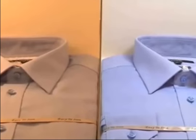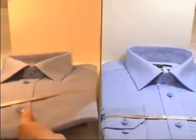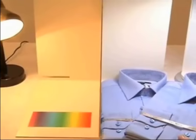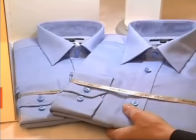Look at these two shirts. They appear to be different colours when we show them under different light sources. However, when I move this shirt under daylight, you can see that in reality the shirts are exactly the same colour. Working under daylight will forever change the way you look at colours and improve the way you work.